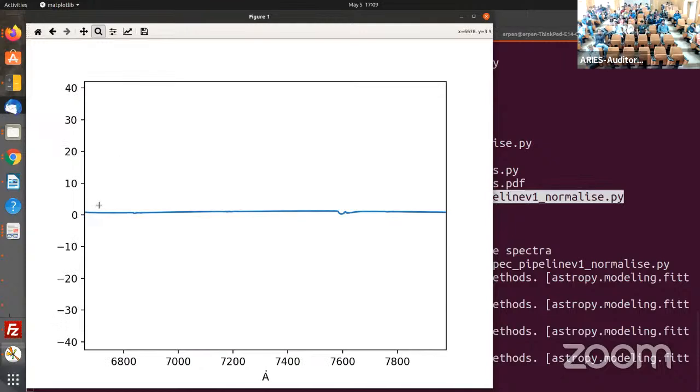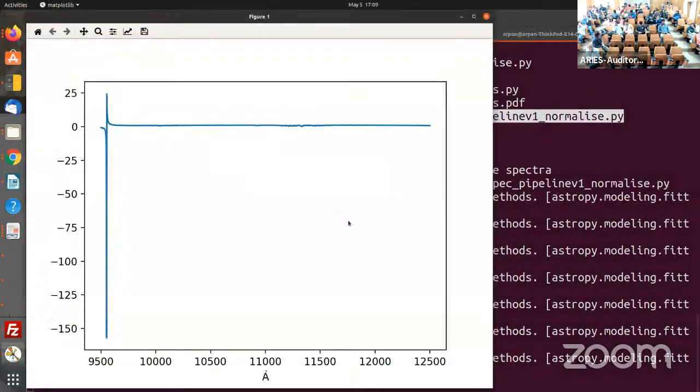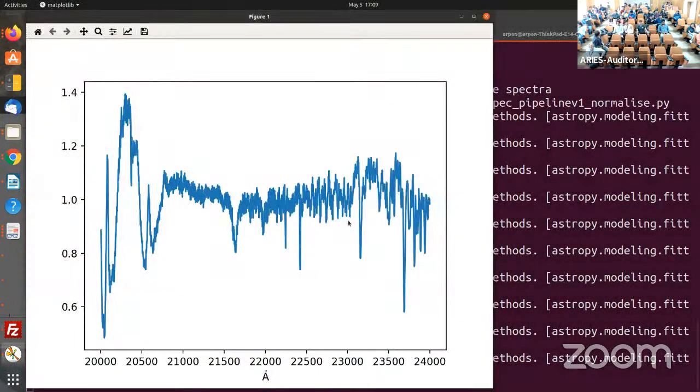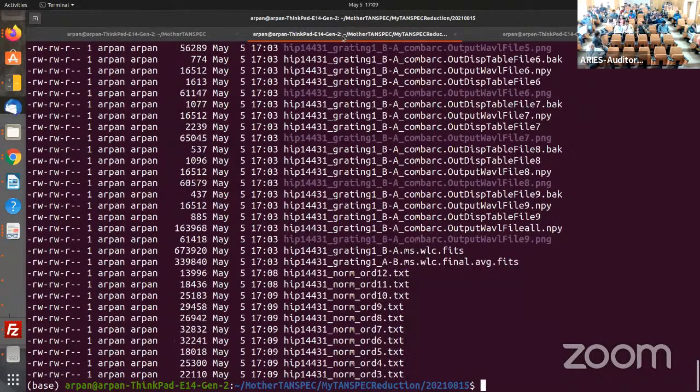Yeah, so it is done. If you have any query, please ask. Up to all this, it was a bit fast, very fast. Were you able to do some steps of that? Yes.